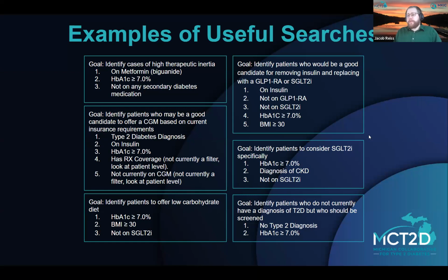If your goal is to identify patients who may be a good candidate to offer a CGM to, and you want to make it as easy as possible to get it covered, obviously it's a very nuanced process. But you could search for patients with a type 2 diagnosis on insulin, with an A1C of greater than 7, who have RX coverage. No, that's not currently a filter, but you can see that by hovering over the magnifying glass, even without clicking on the patient, as well as whether they are currently on a CGM. So again, not a filter.